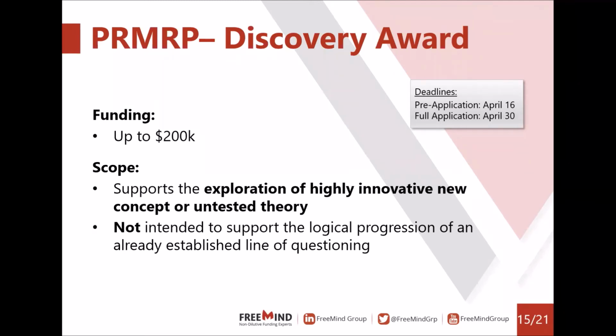Unlike many of these programs here, the pre-application is not a part of the review process. You're submitting something called a letter of intent. So the DoD knows that you intend on submitting an application. And basically, you just need to hand in the letter of intent and continue working on the full application.